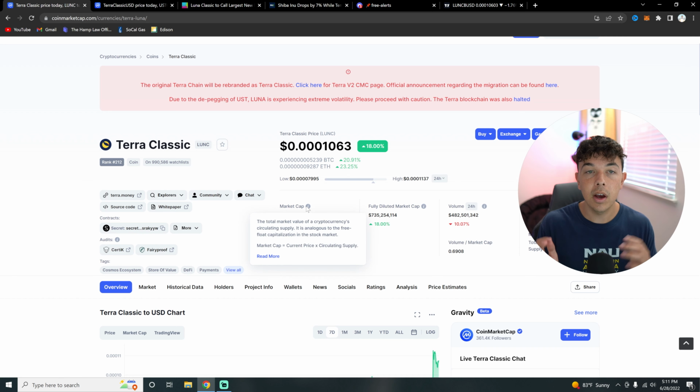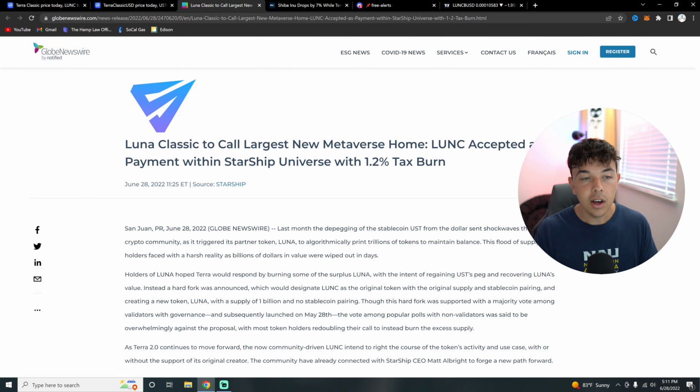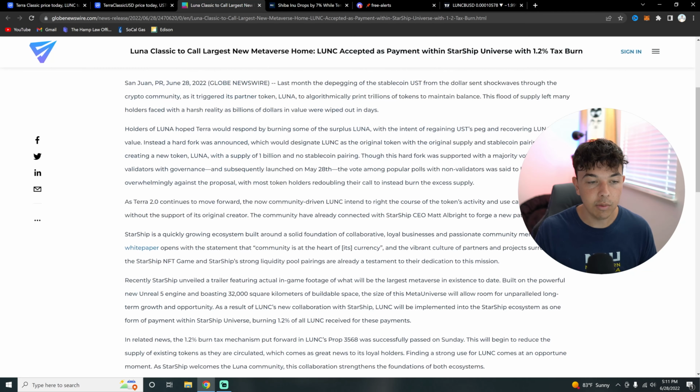If we somehow dropped all the way to a $100 million market cap, we'd still be at 1 cent. Or if we got to a $10 billion market cap, we would be at $1. So that's basically what we're trying to do. Now the first business has said, hey, we're going to implement this tax burn, and that's going to be Starship. So it's basically an ecosystem built around the solid foundation of collaborative, loyal businesses and passionate community members.